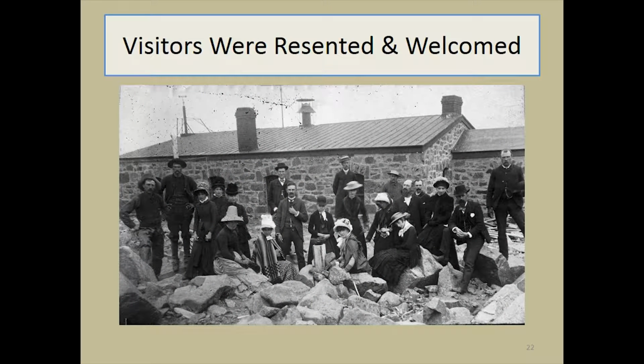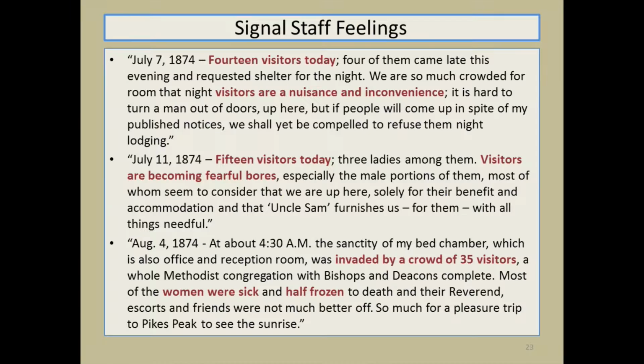The Signal Corps staff received these visitors with mixed emotions. The staff was greatly annoyed by the interruptions and having to answer the same questions over and over. They were inconvenienced by demands for food and shelter for the night. A couple of entries in the station logbook illustrate this frustration.